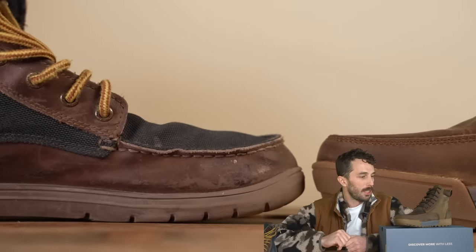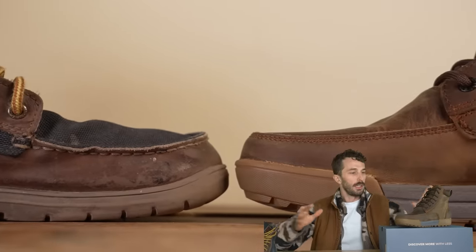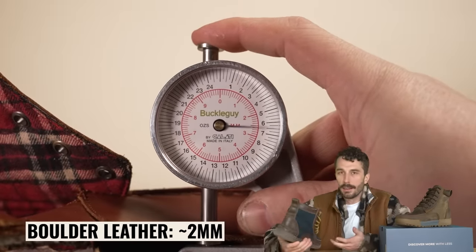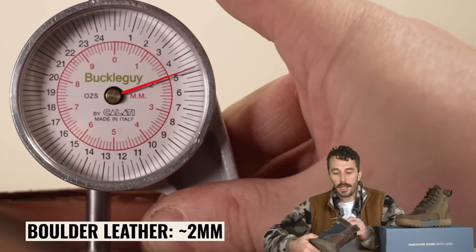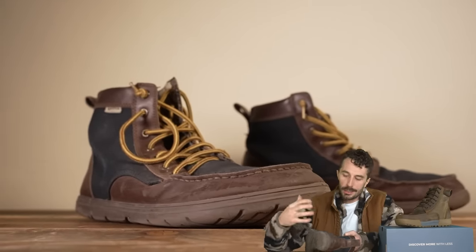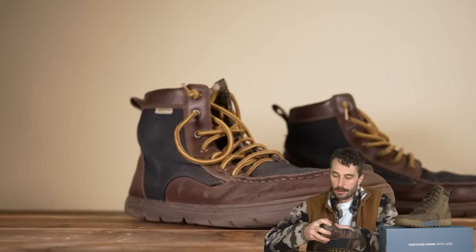And now I'll start going through the details of this and compare the two and see what they've improved, what they haven't, and see if they've fixed those issues. So if we look at the leather on the Lems, like I mentioned, it's a fine leather. It's a little bit on the thin side at just under 2 millimeters. It's heavily pigmented. It still has the grain in it, but it's just not the best leather you can get.